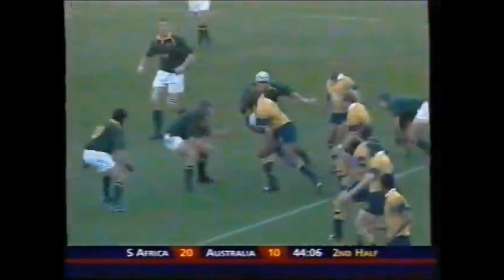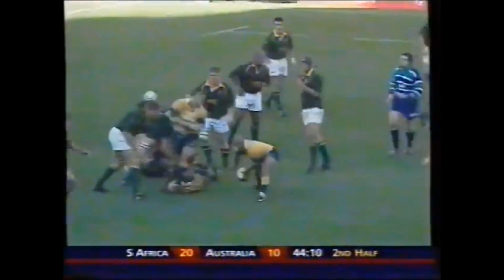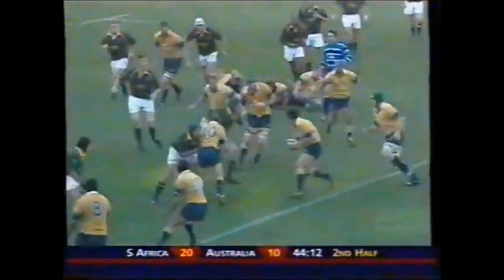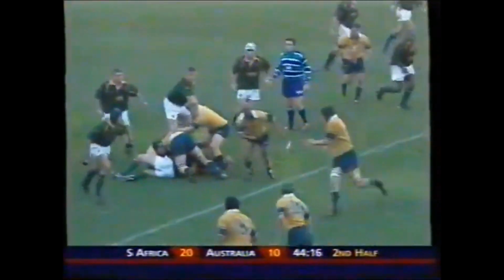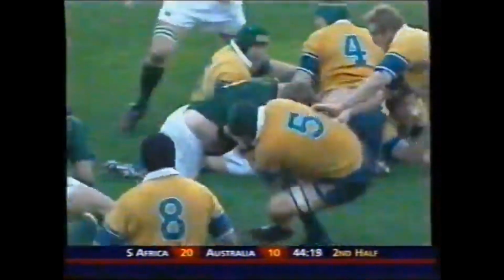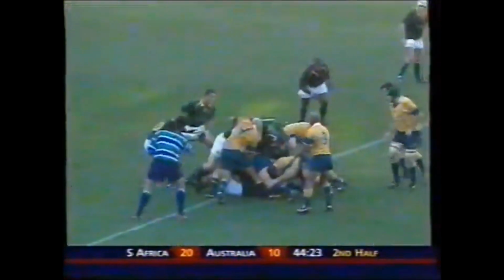Gregan, great hands by the skipper. Sailor, he's provided problems for the South African defences. Gregan, Flatley, Cannon. Another big tackle by South Africans now. It's Vickerman, who's hit back by Richard Bands.